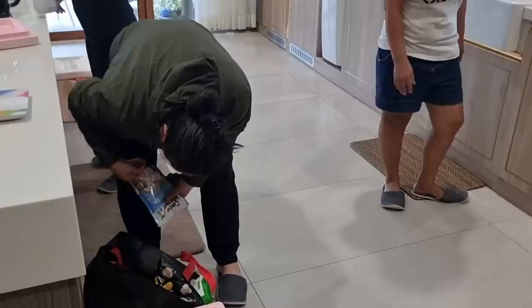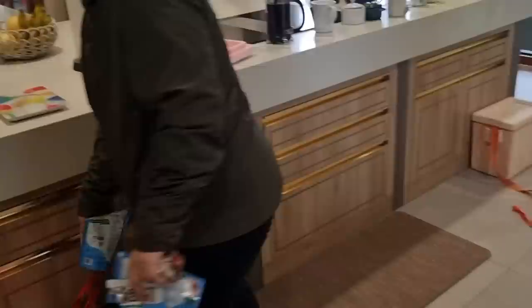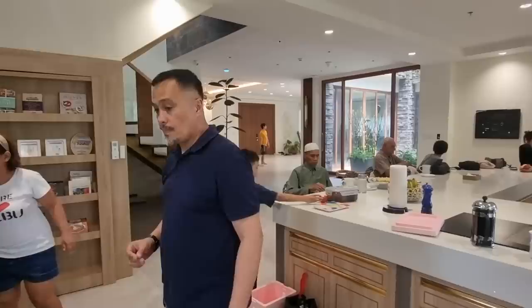OMG guys, I'm so excited. RJ's cousins are cooking rendang for us. Love. So there's your cook. Yay. Thank you, Kuya. I can't wait. Oh, wow. Guys, coconut cream or milk. There's meat, hot peppers, bell peppers, ginger. I can't wait. So I guess all of RJ's family cooks. Yeah. You guys are all cooks.